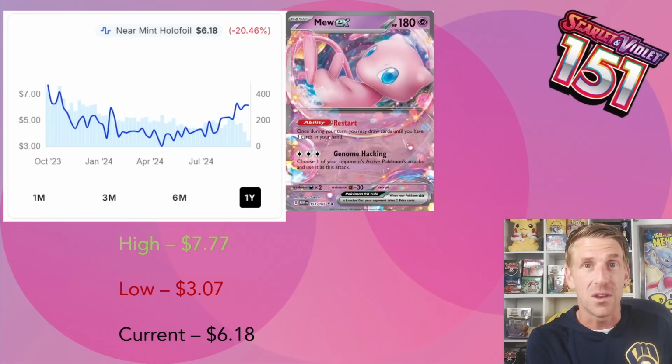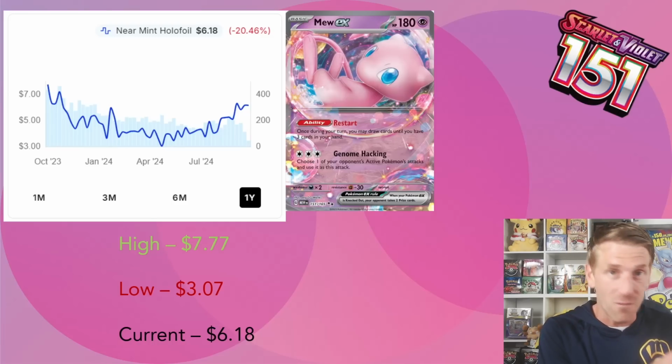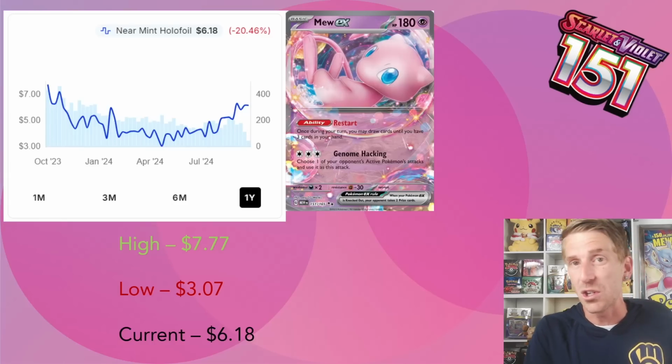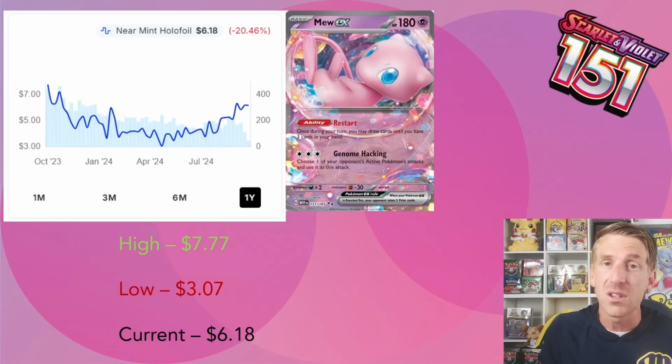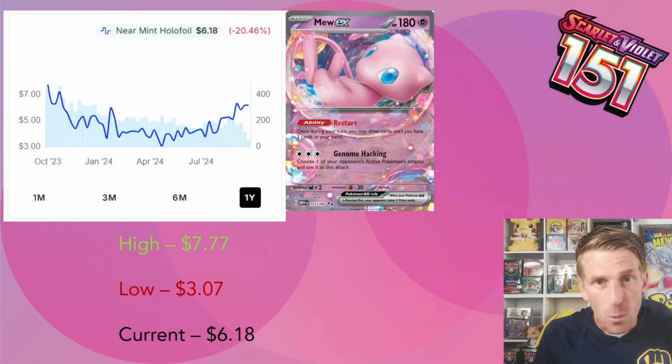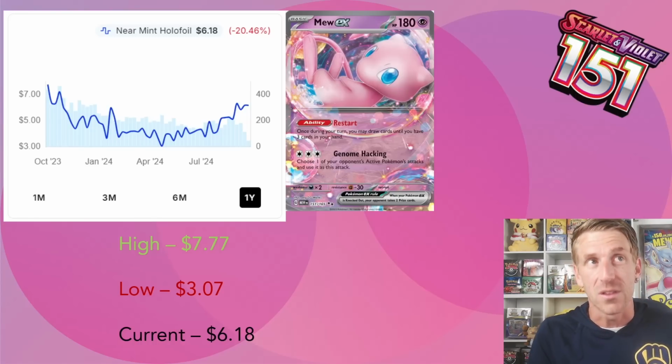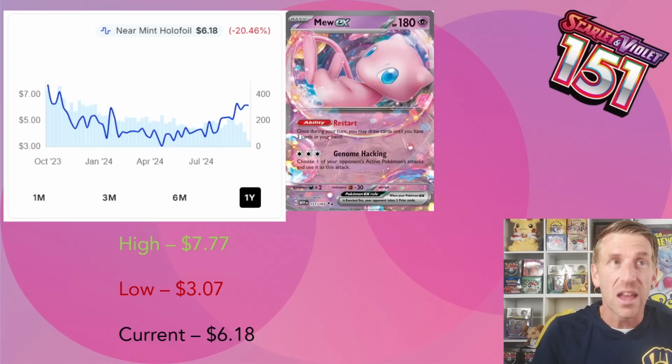We saw this happen in the middle of summer with a lot of alternate arts. They came back down to earth. I feel like this is going to be the same thing, especially with that special illustration for Charizard, especially with a lot of sealed product. I will keep you posted, obviously, as soon as I get any wind of any reprint that might happen, or if I get confirmation or news that they're not going to reprint the set. Obviously, I will make sure that I give that information to you.